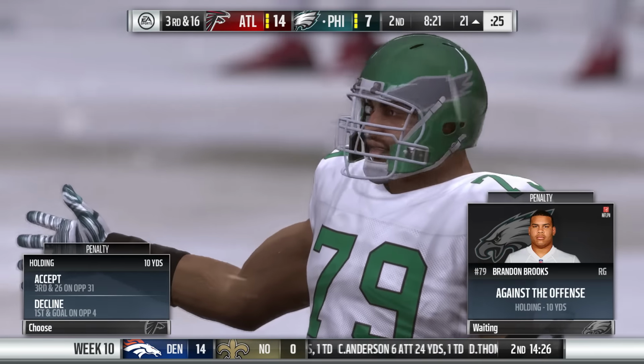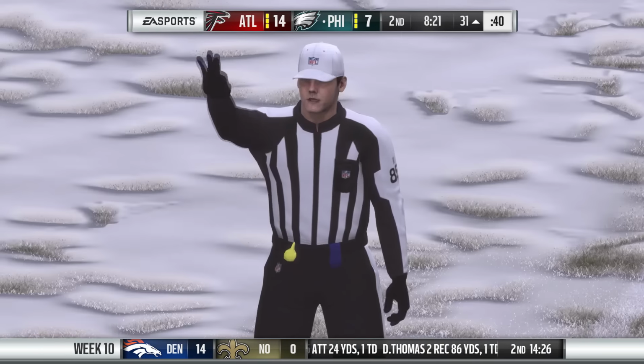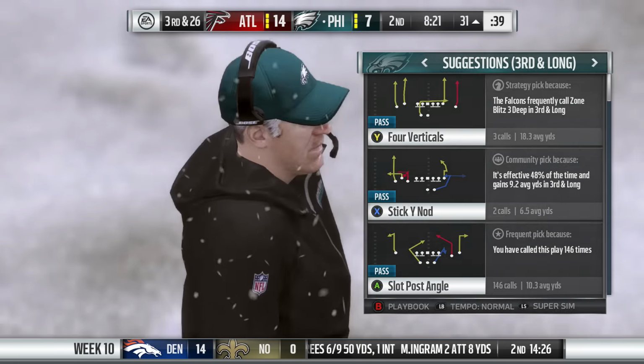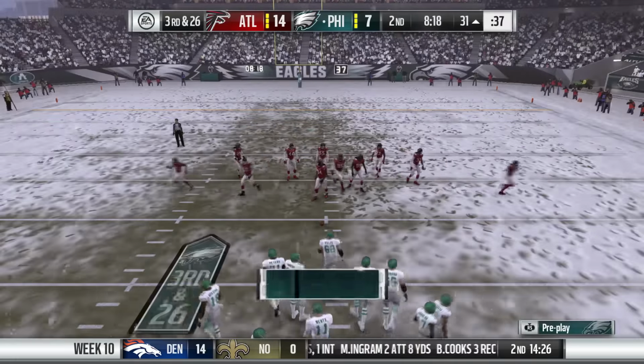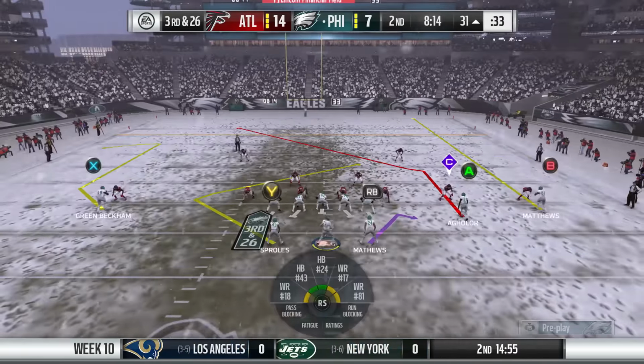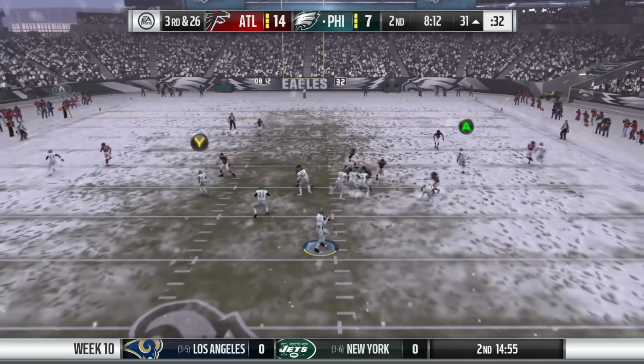Brandon Brooks holding, we went from first and goal to 3rd and 26. Where is Freddie Mitchell at? You know, 3rd and long. Let's go. Let's do something big here. We got Darren Sproles, Ryan Matthews in the backfield, Aguilar in the slot. He's looking like he might be the guy we want to go to.